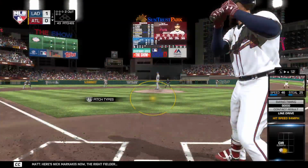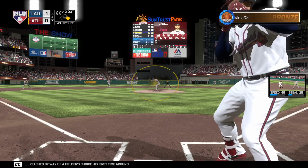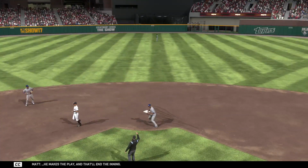Here's Nick Markakis now, the right fielder. Reached by way of a fielder's choice his first time around. Popped up. Marte is over. He makes the play, and that'll end the inning.